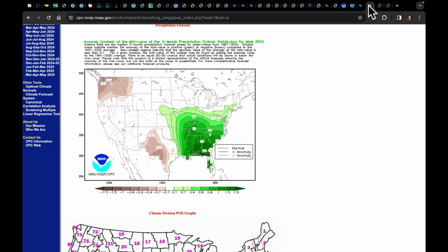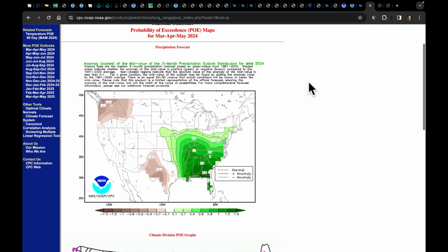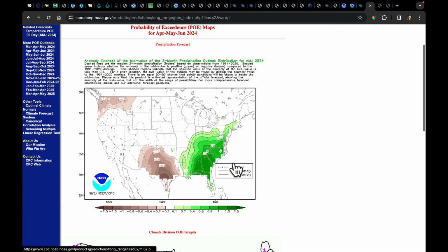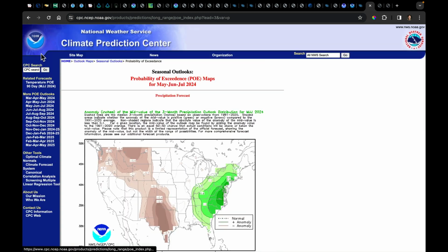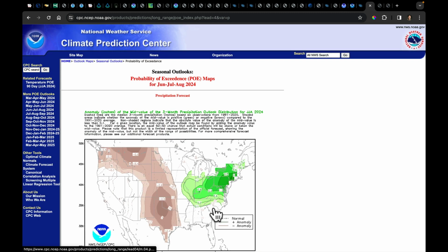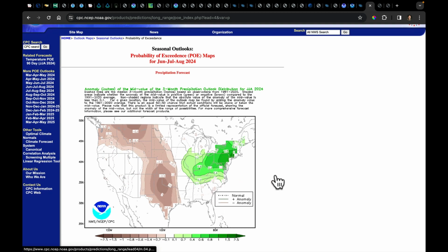What does our government say? This is their March, April, May forecast. Chance of exceeding normal precipitation? They've got us wet spring. What about April, May, and June? Still wet. What about May, June, July? Still wet. What about June, July, August? Normal to still a little bit wetter than normal.